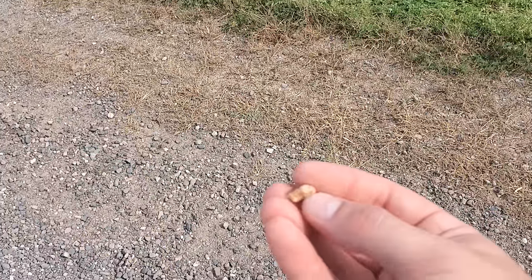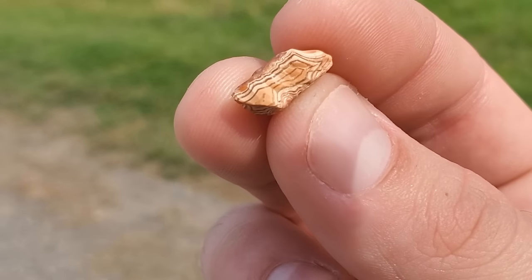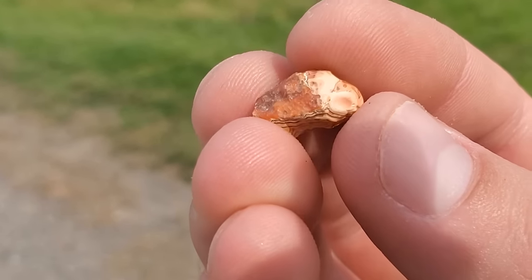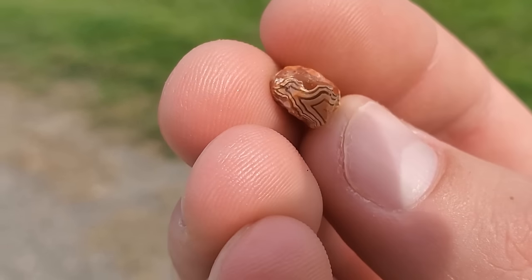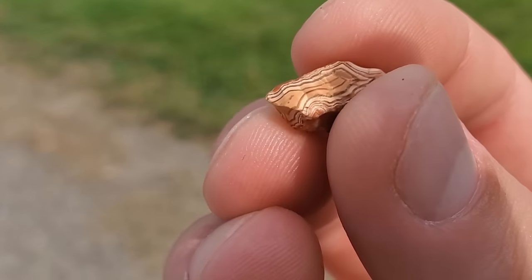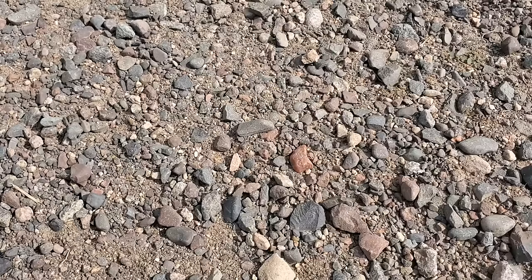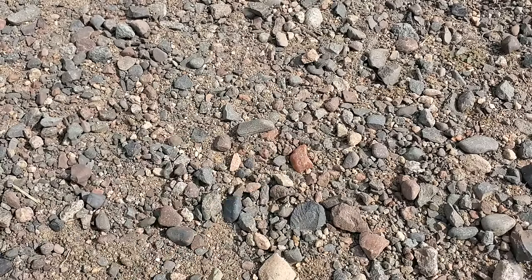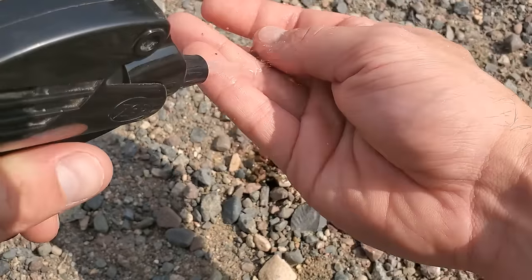Awesome. Found a little one. Just picked it up, didn't think anything of it. But look at the bands on this thing. That makes me so happy. That is so cool. That is wild. Oh my gosh. Sweet. Got ourselves a decent little guy right here. Ooh, look at that thing glow.